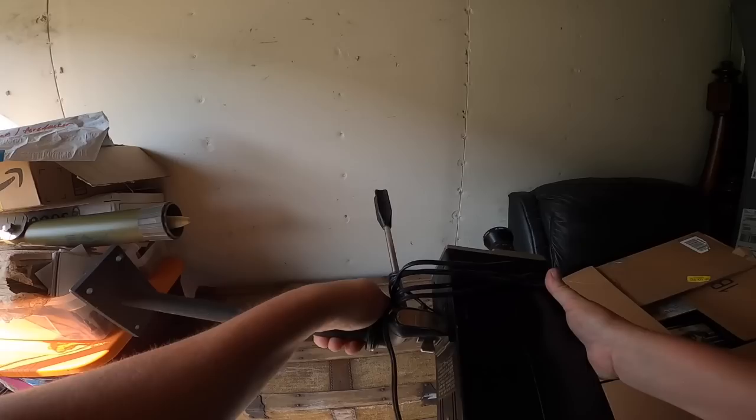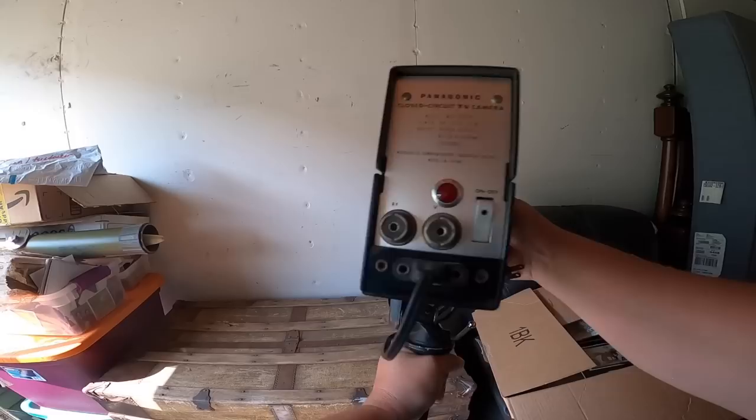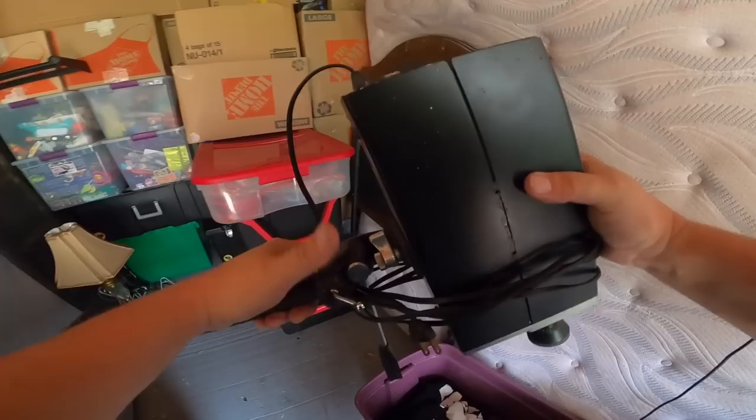That's kind of neat, actually. Star D Davidson Optronics on the stand. The base is neat. That's a Panasonic camera. Let's see. Oh, closed circuit TV camera. Model WV-033P. Okay. That's also a new one for me. Never seen one of those. That'll go to the market. Okay. Let's see what else we got.